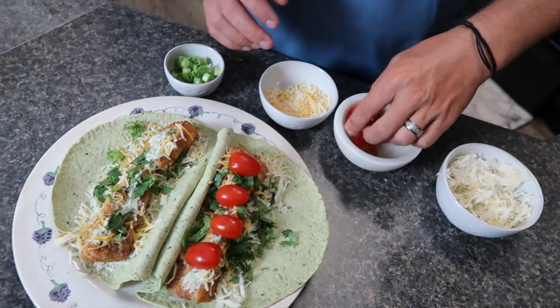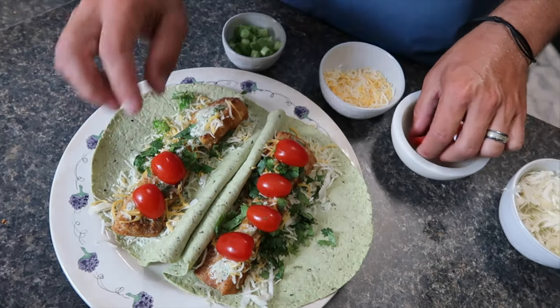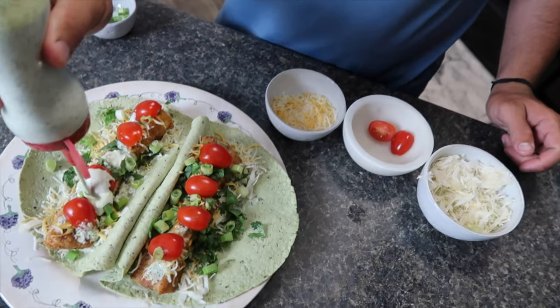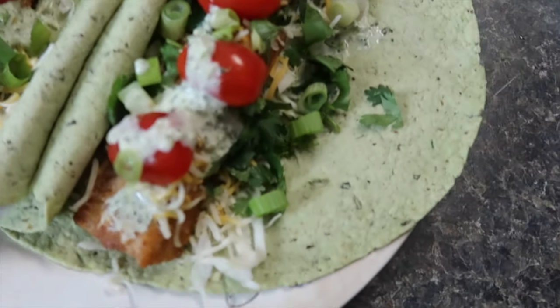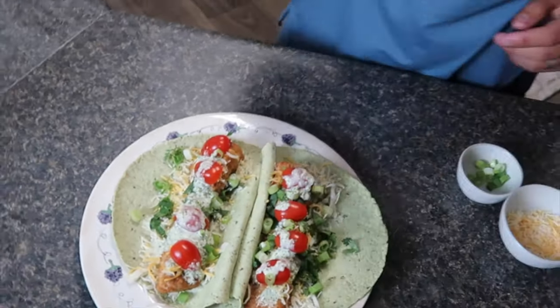I just take a few cherry tomatoes, cut in half. 2 cherry tomatoes per taco. And then the last little bit is gonna be your green onion. And then, of course, some more sauce. And that's the fish taco. Whew, the Mahi Mahi fish taco.